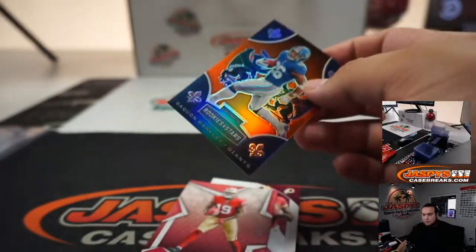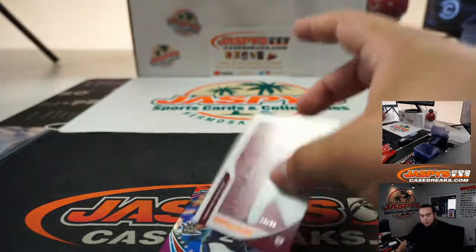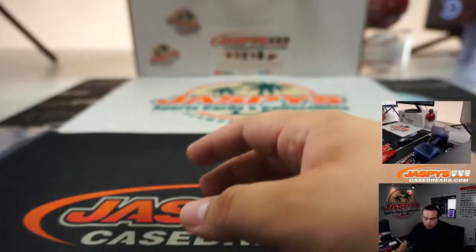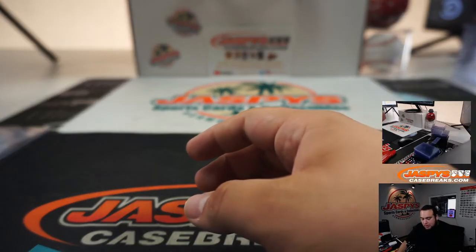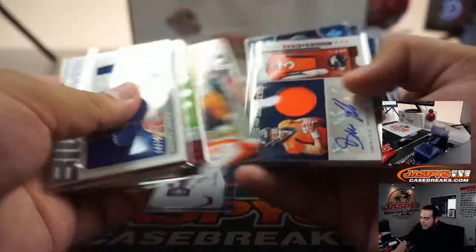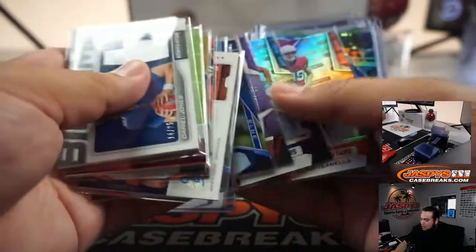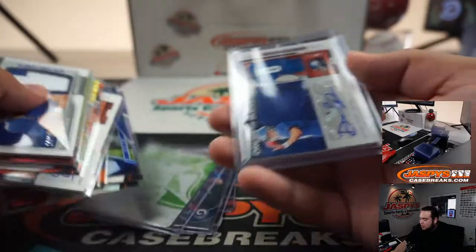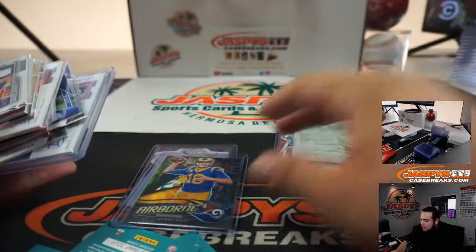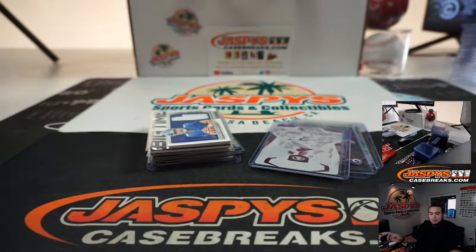Very nice. There you go, guys. This was the Rookies and Stars 7-box half case break, Pikachu's number 2 on JaspysCaseBreaks.com. Pretty solid 7 boxes. A couple 1/1s, including a printing plate. Tom Brady 1/1. Goff 1/1 as well. Some nice patch autographs of Daniel Jones and Drew Lock. I think it's pretty nice stuff here. Actually, there's 4 1/1s, guys: Tom Brady, Goff, and Matt Breida. It's crazy. There you go, guys. JaspysCaseBreaks.com.